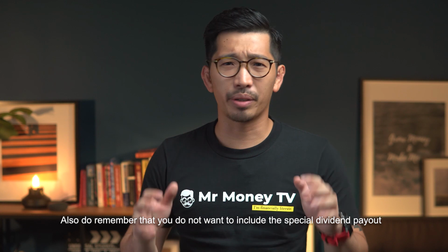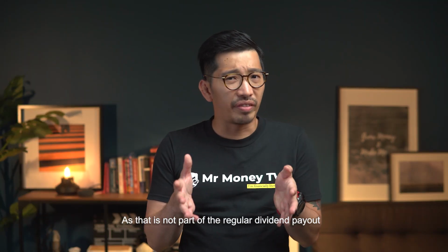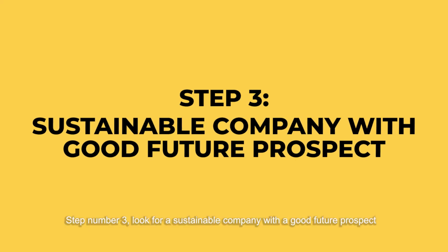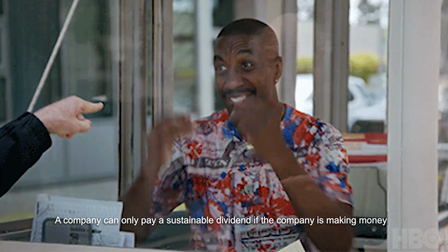Also, do remember that you do not want to include the special dividend payout, as that's not part of the regular dividend payout. It's a bonus that happens one-off. What you want to look for is the regular dividend. Step number 3, look for a sustainable company with a good future prospect. A company can only pay a sustainable dividend if the company is making money.